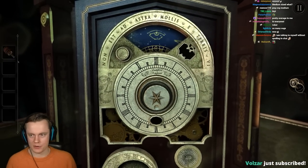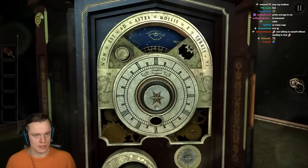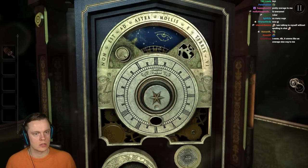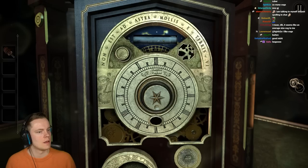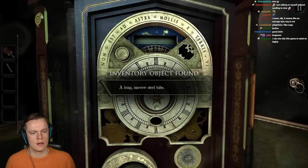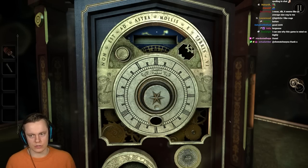And then we spin this to the right. Can I? Cannot spin it. Oh, now I click this button. Huh. A long, narrow steel tube. Does that go in there? Oh, this goes over here.